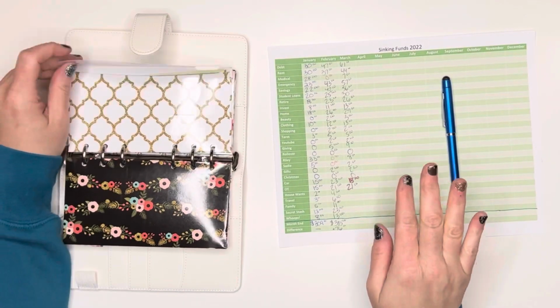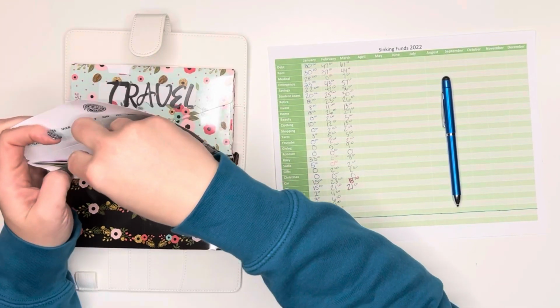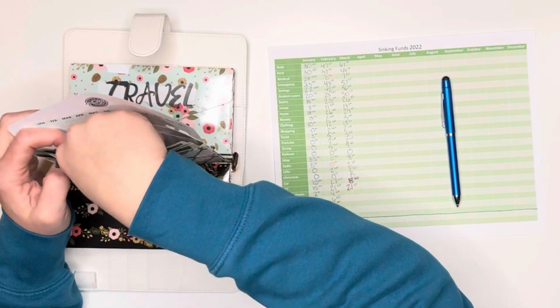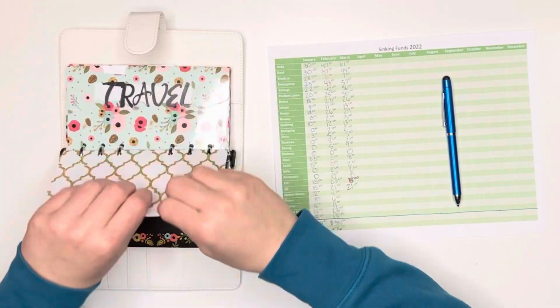House Wants. House Wants started with $4. This one again has just been totally low priority. I still have $4, so nothing's going on in that envelope.